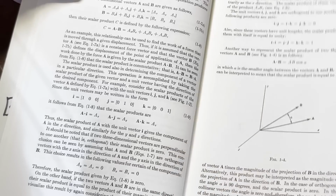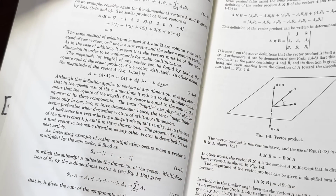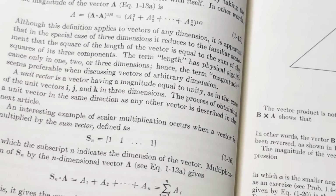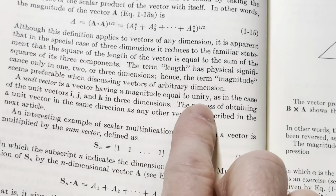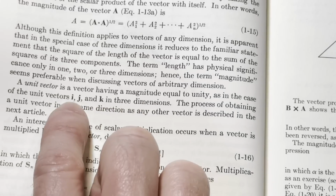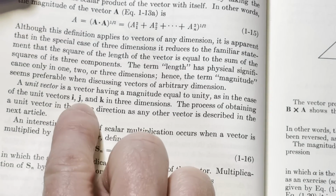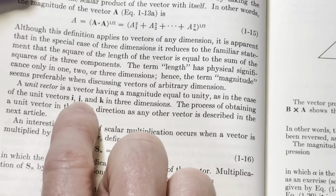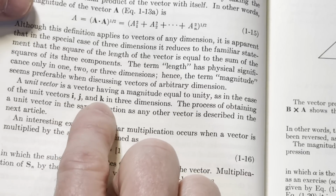So this is an older book. And I keep emphasizing that because it's actually very readable and it's very good. Let's take a look at this. This is something that's important and interesting. A little piece of mathematics here. A unit vector is a vector having a magnitude equal to unity, as in the case of the unit vectors i, j, and k in 3 dimensions, right? So i here would be the vector whose first component is 1, and second component is 0, and third component is 0. j, again, is a vector in 3 space. All the components are 0 except the second component, which is 1.